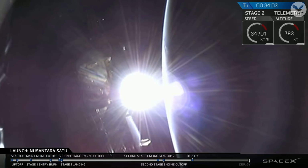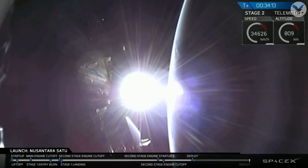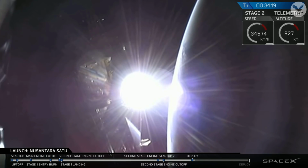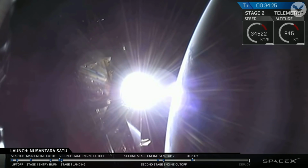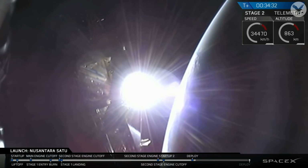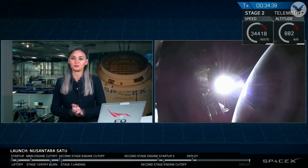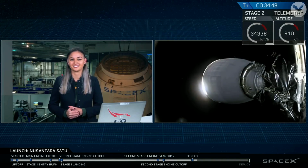And you can kind of see that there on your screen. It's a little bit bright there because of the sun, so it's very difficult to see separation there, but we've had a successful deployment of the SpaceIL lunar lander, a first non-governmental lander to make its way to the moon. Here's a little more insight on its journey to space.